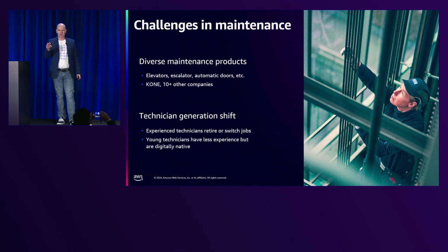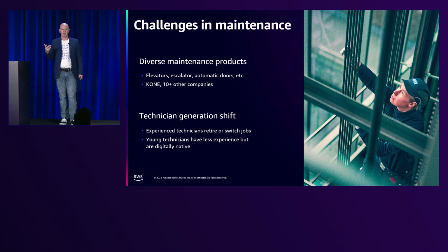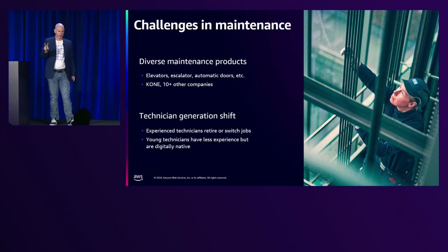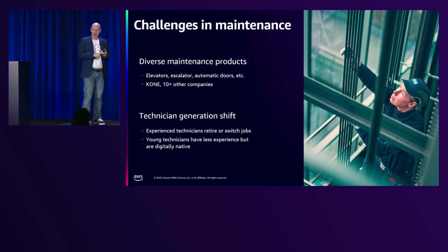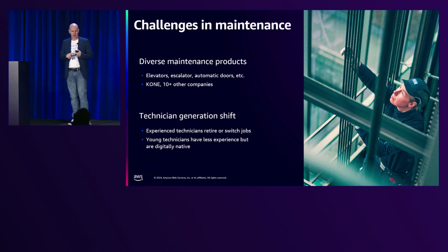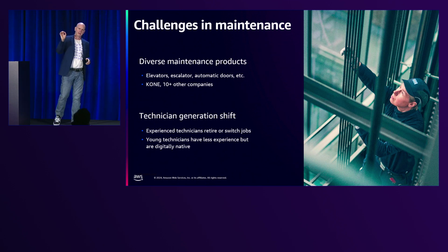On one specific topic on which we have now built a production version of a Gen AI use case is the maintenance operations. And I would say that the actual challenge we are solving is twofold. First of all is the maintenance products, or the products under our maintenance. That is a very diverse set of different equipment consisting of elevators, escalators, automatic doors, access management gates, autowalks, whatnot. And that is not the challenge.